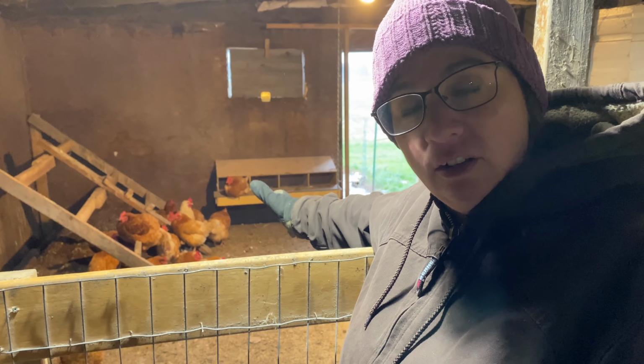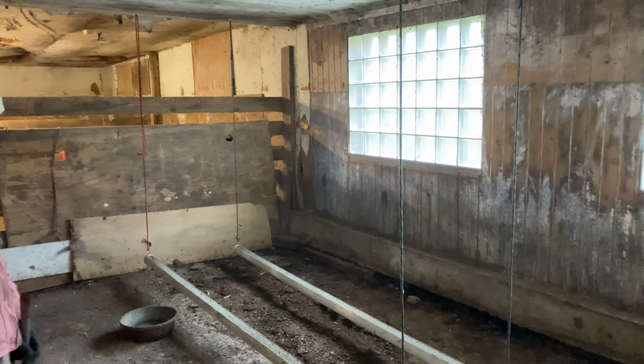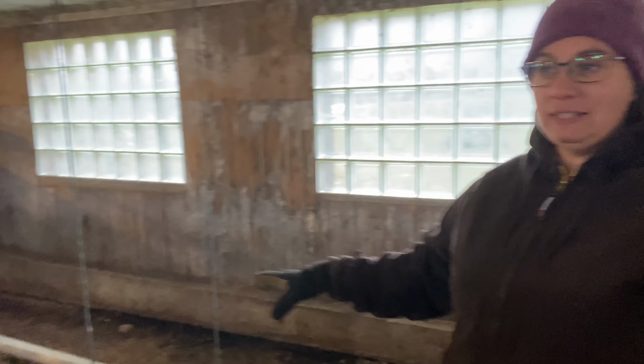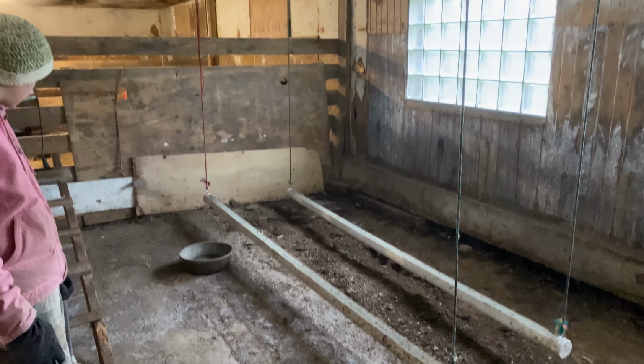Chickens are going on a journey into here. Yep. Basically, we're going to give them a winter inside because it gets really bitterly cold. And last year we had some chickens that got frostbite, lost their combs. Right, right. So this is their inside. This is their winter cottage. Yeah, the winter cottage.